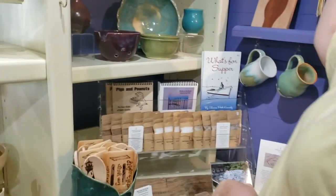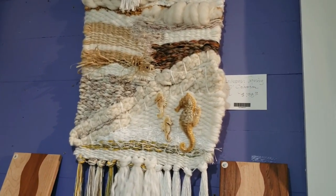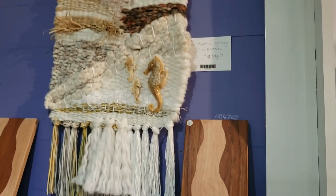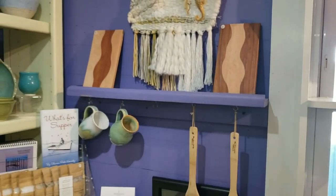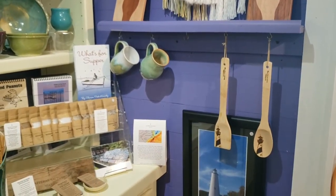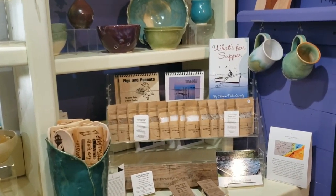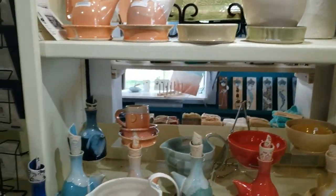And this is what you said. Oh, yeah. Here's the seahorse on the weaving that I was inspired by. I told John, we have to pick up some driftwood before we go home, because I want to hang mine on driftwood, too. Yes, absolutely. So, there's sea salts and spices. That's cool. Burned wood spoons. Yeah, I saw some of those on this other side, too.